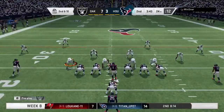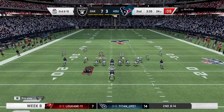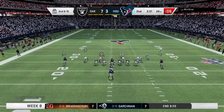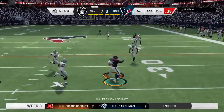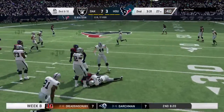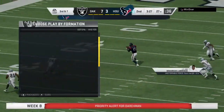So after the run for no gain, here's 2nd and 10. Here's Watson. He's got Fuller. And they'll bring him down at the 27-yard line. Only 3 yards on the catch.